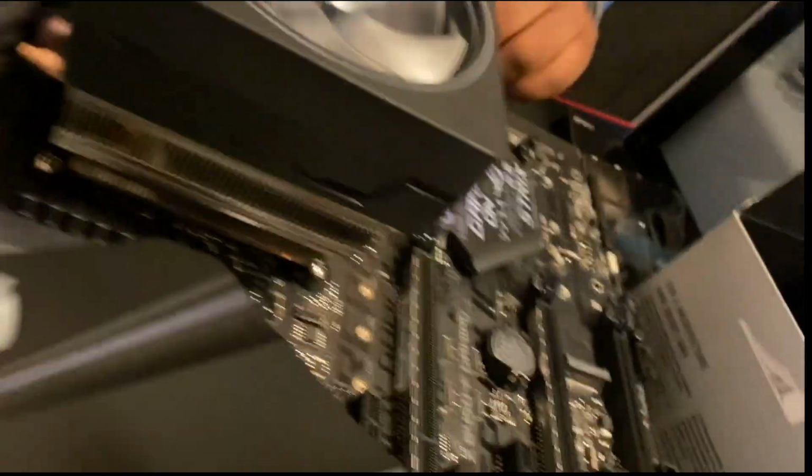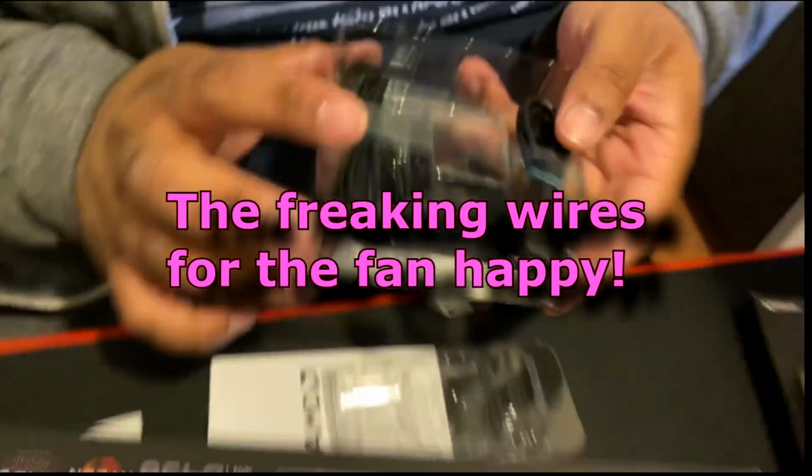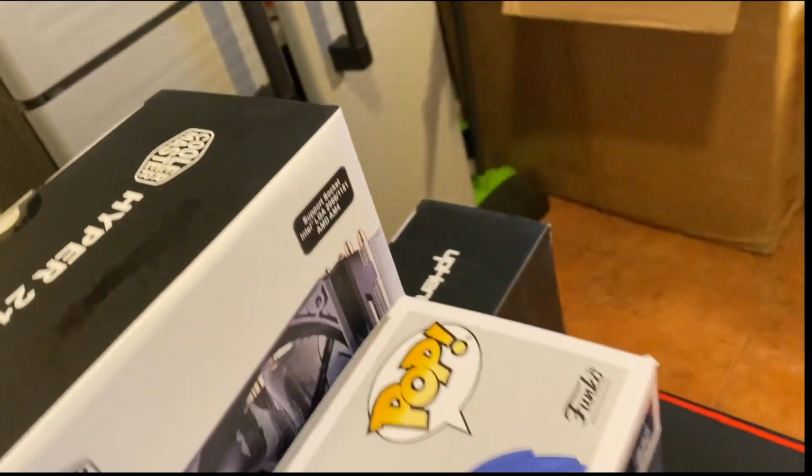It is what it is. Beautiful. That is literally one of the hardest things to do. What are these? Oh, I haven't seen these before. Interesting. Very interesting. Let's toss it to the side.